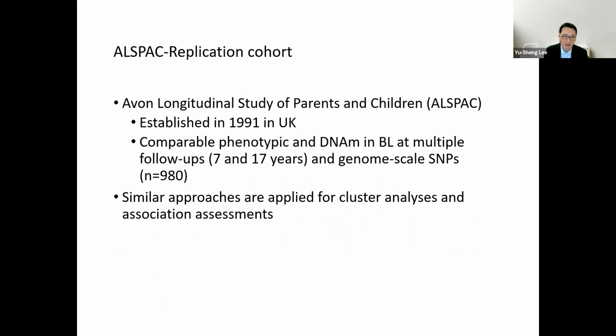This is the information about the ALSPAC replication cohort. The ALSPAC cohort was established in 1991 in the UK, and this cohort includes comparable phenotypic and DNA methylation data in blood at multiple follow-ups and genome-scale SNPs. We will use similar approaches, like cluster analysis and association assessment, on this replication cohort to see if we can find similar findings compared to our IOW data set.